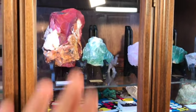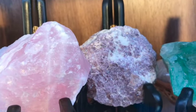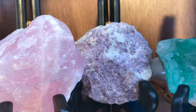And this one is green fluorite. It represents my wife because she likes the color turquoise. And this one right here represents my oldest daughter because she loves pink, and my next youngest daughter, she loves purple. So I've got leopardite for her. And then a gentleman was nice enough to give me 2 rocks from his personal collection.